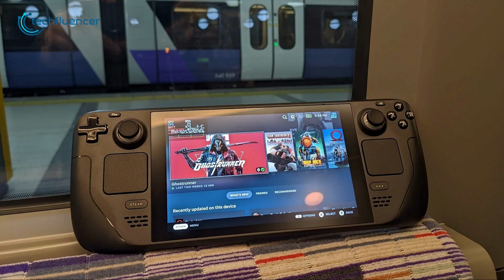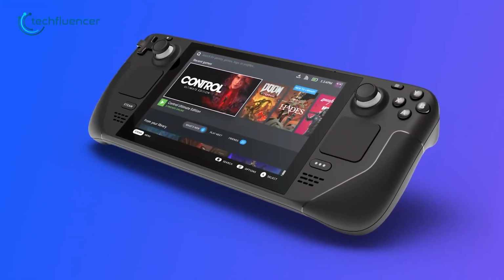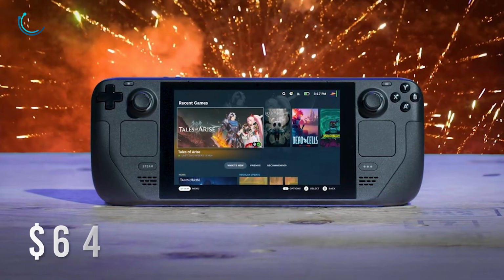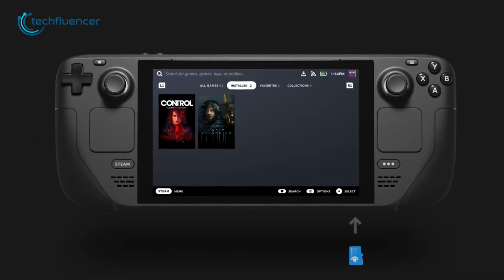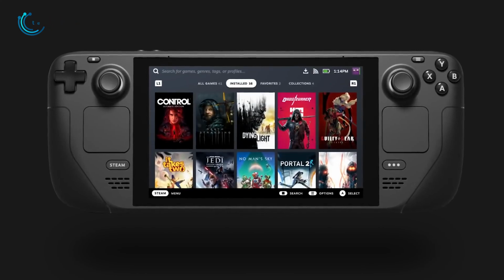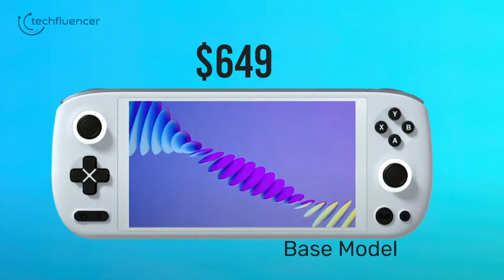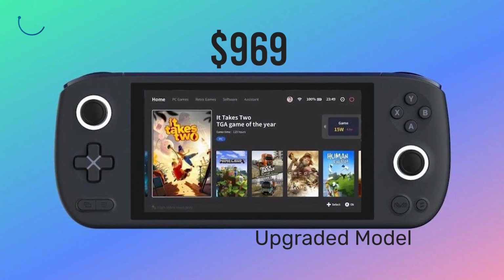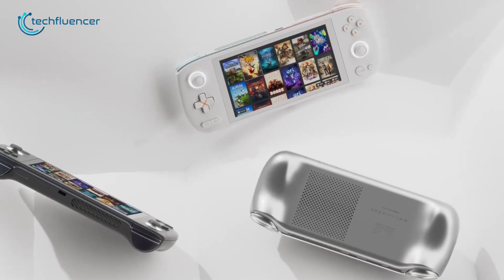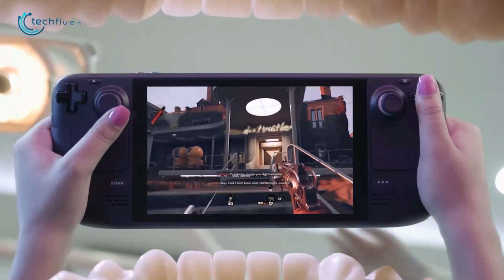When it comes to the price, Steam Deck definitely is the most affordable Windows gaming handheld. The 64GB version of this handheld starts at $399, and it goes up to $649 with the 512GB of internal storage, which is a really good deal compared to the other gaming handhelds in this price range. Moving on to the AYANEO Air Pro, the base model price for this handheld is $649 USD, and the upgraded model is $969 USD. So judging from the price of the AYANEO Air Pro, it definitely belongs to the premium gaming handhelds out there on the market, while the Steam Deck remains the most affordable Windows gaming handheld.